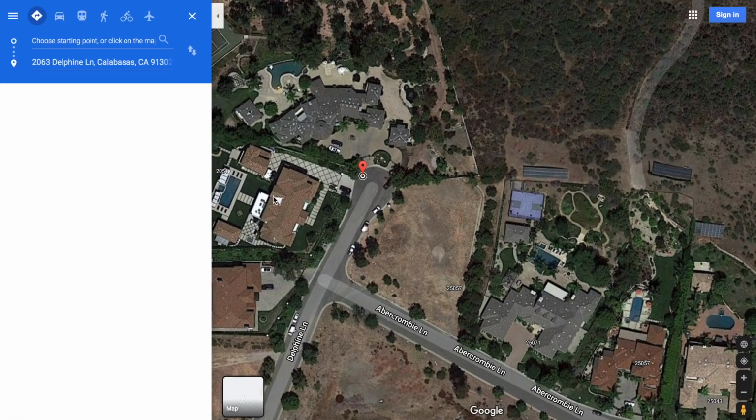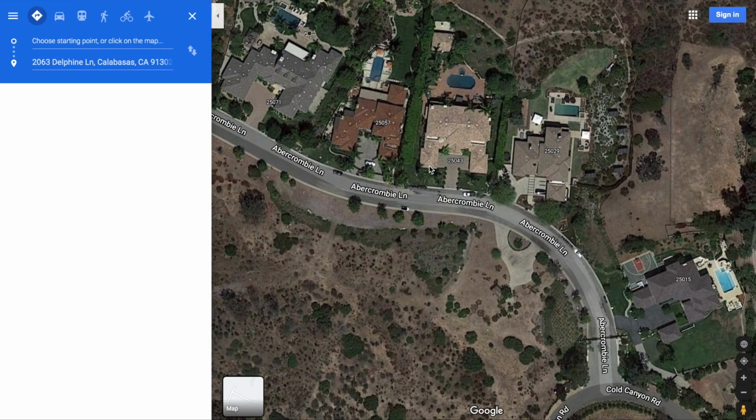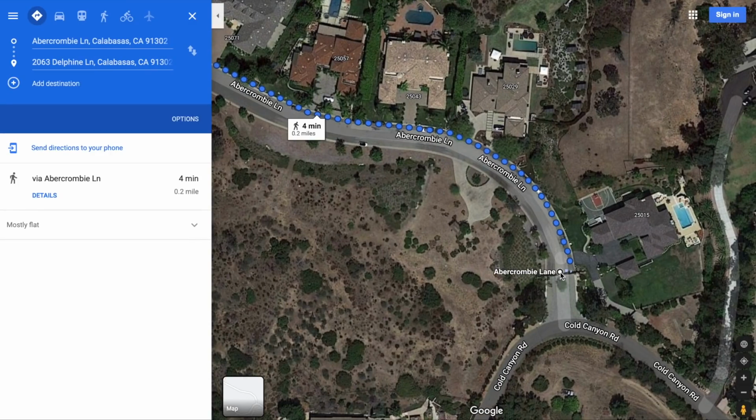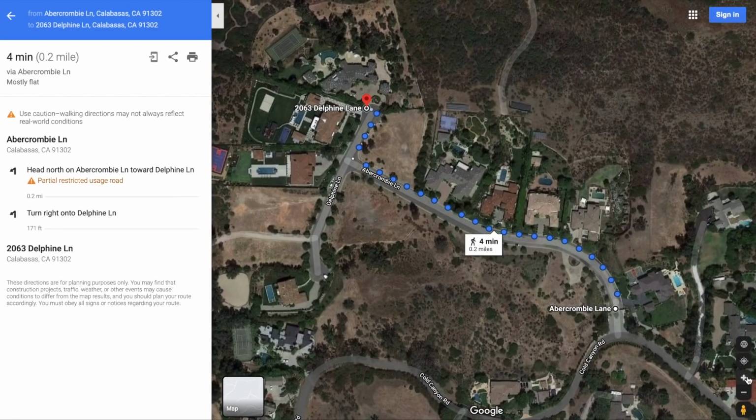Looking at the Google Maps, this is the distance she had to drive, 0.2 miles. Even if she was driving at 10 miles per hour, she would have made it to the gate in exactly 1 minute and 12 seconds. So why did it take her 9 minutes to get there? I know it's not a ton of time, but I don't see what would take her 9 minutes to get there at all. Or why the camera footage from the front of her boyfriend's house would just completely cut off as soon as she's seen exiting the camera.